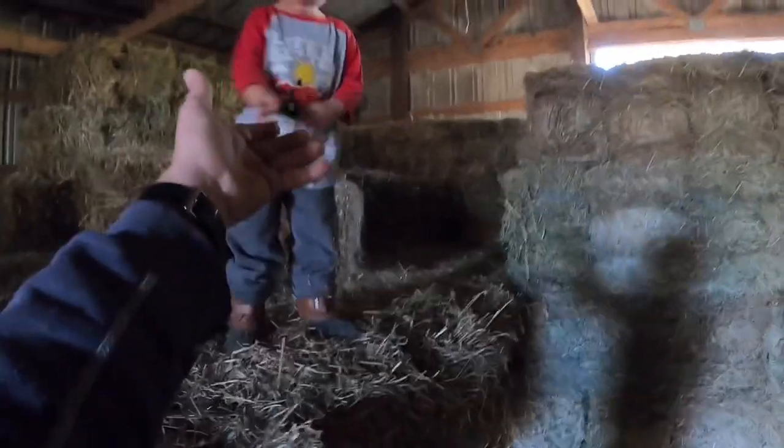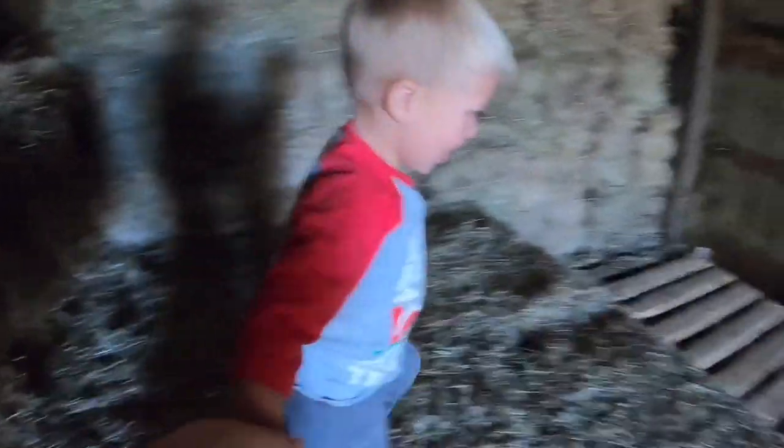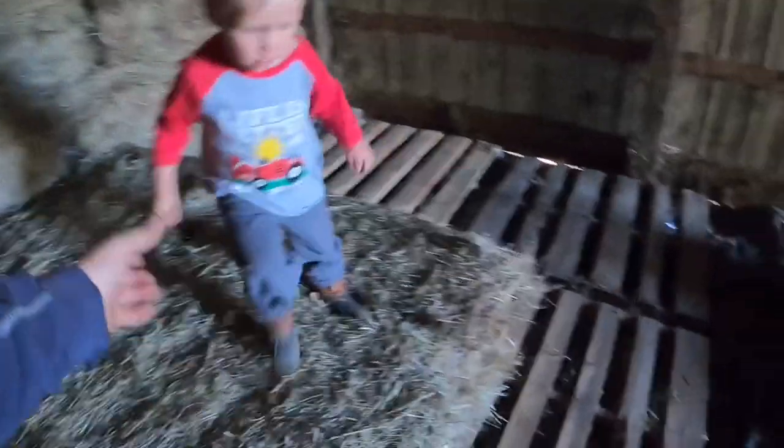Okay, give me your hand and jump. Ready? Jump. Woo-hoo! Look at that. Watch your step there. Be careful jumping on these pallets. Oh, see, get your foot down in there.